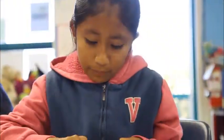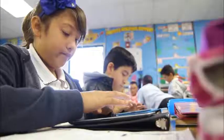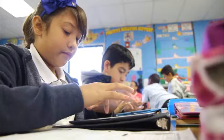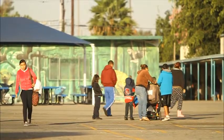The Common Core begins now at Roosevelt Elementary School. Our students are exposed to non-fictional texts, and they're able to cite their own opinions in writing using Right to Learn.